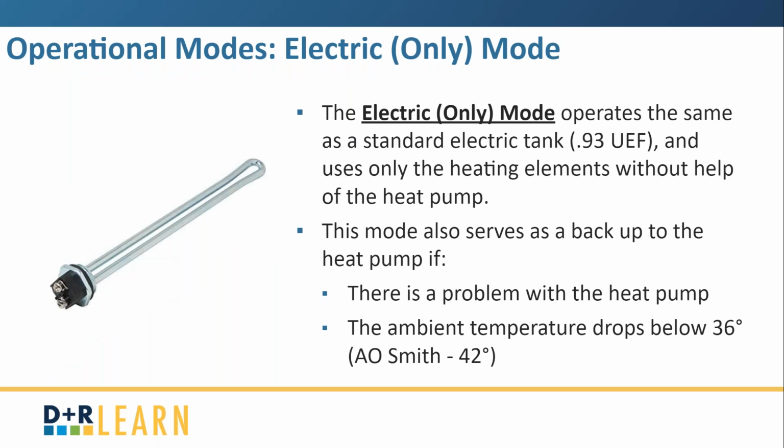Electric only mode. If you select electric only mode, the heat pump becomes an electric water heater. That's what it does. It just shuts the heat pump down. But if you're expecting a lot of guests, you can manually put the system in electric mode to provide maximum recovery rate. And that's maybe only temporary, but nonetheless, you can still keep up with the demand that might be increased as a result of having company. Some brands will automatically revert back to the hybrid mode after 48 hours. So you have to keep that in mind, depending on the brand that you purchase.